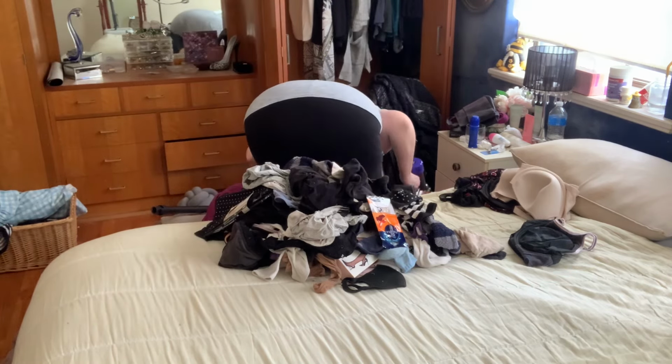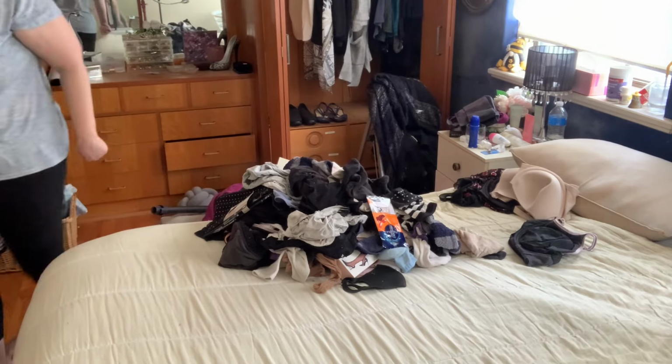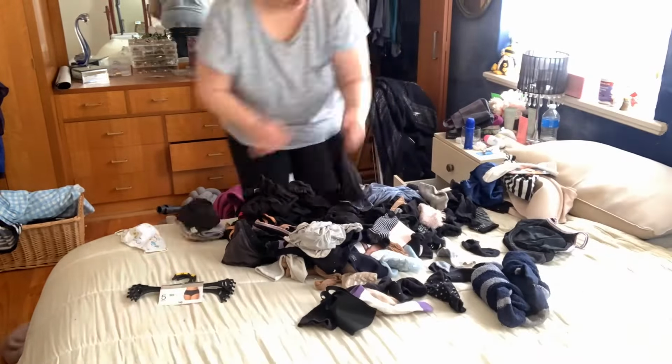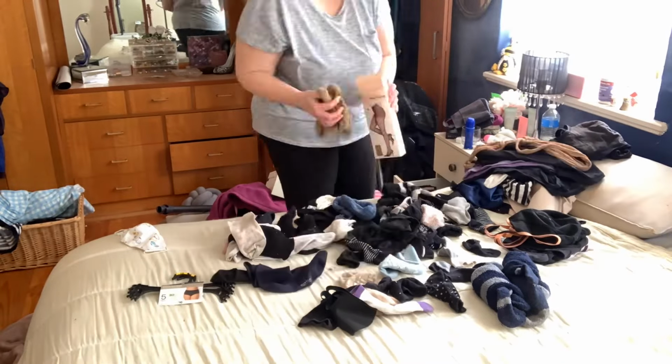Sorting out the socks as well, trying to find pairs for everything, work out what bras do and don't fit me. Some bras, part of the wire snapped, I need to replace it. I actually have the replacement wire, but it's just a step now of finding said wire.